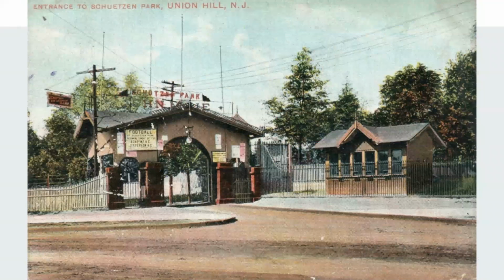Again, here's an old entrance to Shutzen Park. Right, we could see what's going on here. The postcard here says that there's an upcoming football game coming, and it's between 2 of the local clubs, Academy Athletic Club and Jefferson Athletic Club.